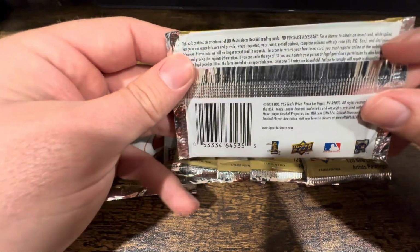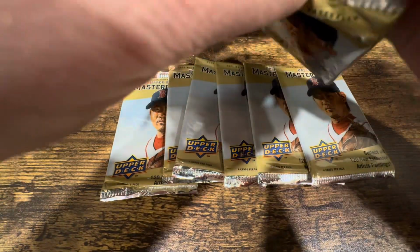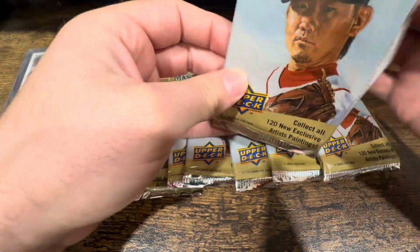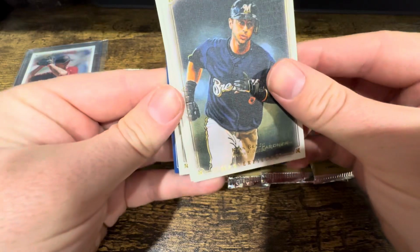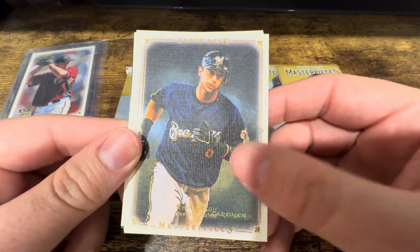I believe you can get parallels. Doesn't say here, but I've seen cards with pretty nice colored borders, so I'll get right into it. This is a pretty old product, so we'll see. Hopefully these cards are in okay condition. Looks like we have something in the back here. Just the look of it is very nice, like a canvas finish.